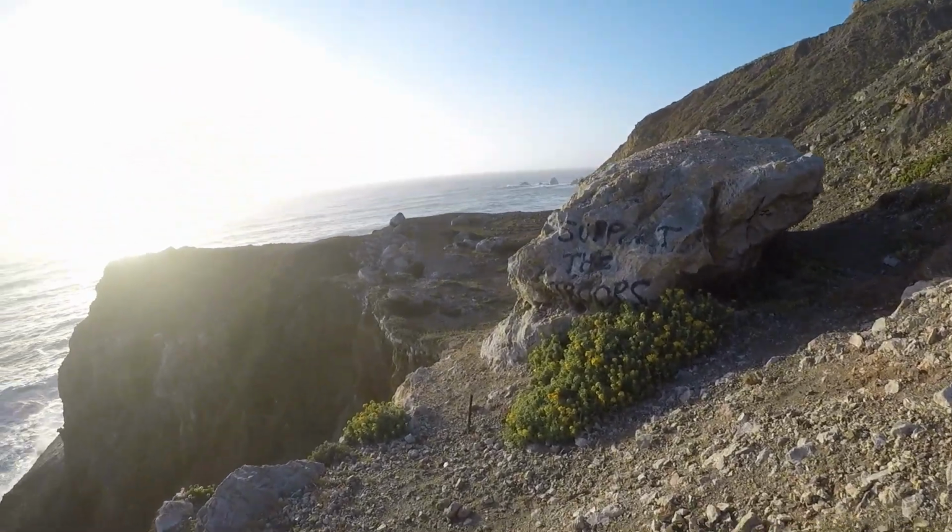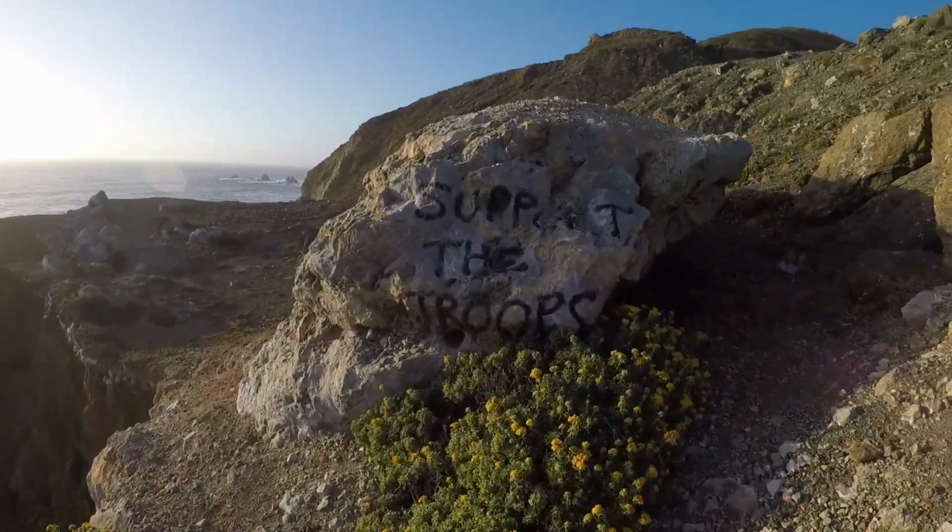For hikes like this, it's a good idea to get that karma stick. I'm gonna get that karma stick one of these days.